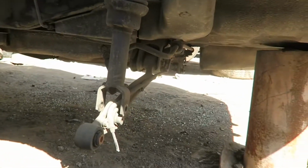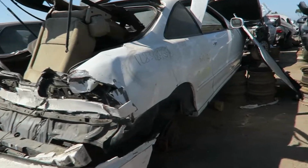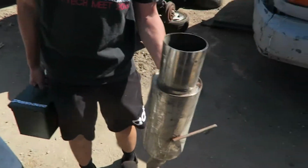DC Integra, another one. Nothing really special on this one. Some destroyed seats covered in grease. Suspension's all gone. And yeah, nothing really to see there. Crashed DC Integra with a caliper right there that's orange, red, and then a blue one on this side, which is quite odd. I don't know why someone would do that.